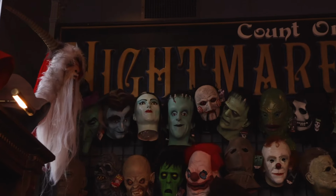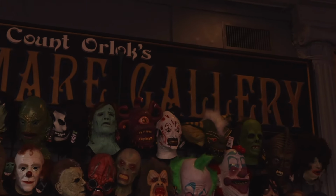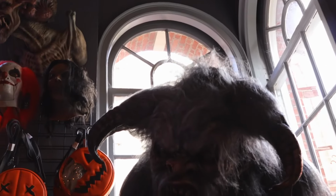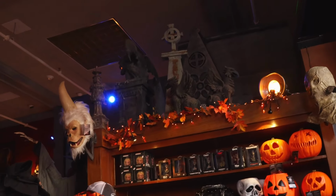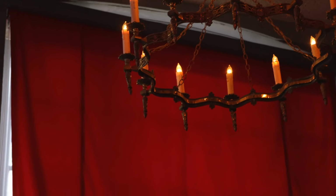Essex Street, we head into the favorite museum among many locals, Count Orlocks Nightmare Gallery, a horror film museum filled with lifelike sculptures of many creatures and characters from the many loved movies and horror, sci-fi, and fantasy films, including Carrie, Stranger Things, Hocus Pocus, Trick or Treat, Michael Myers films, It, and many other classic and iconic films known today. As they like to keep the mystique alive, no videos were allowed throughout their museum, only their gift shop.